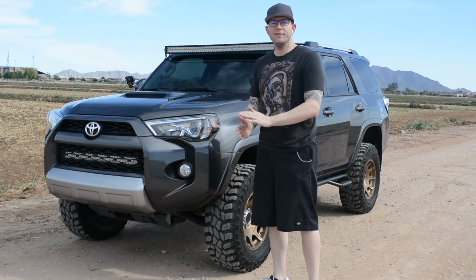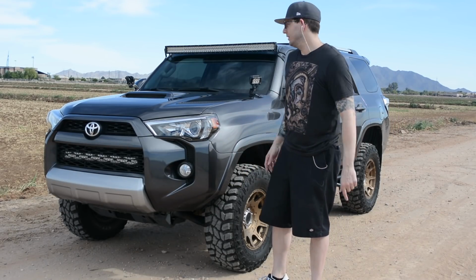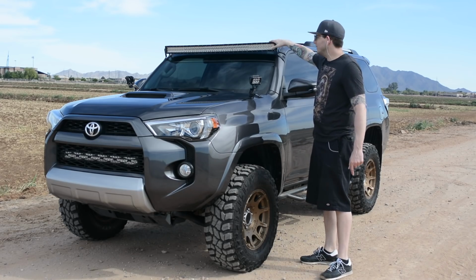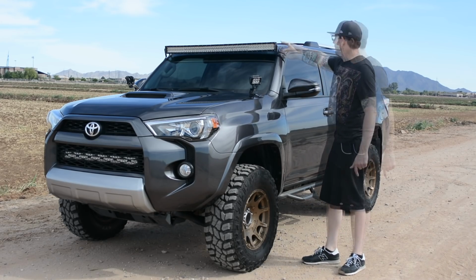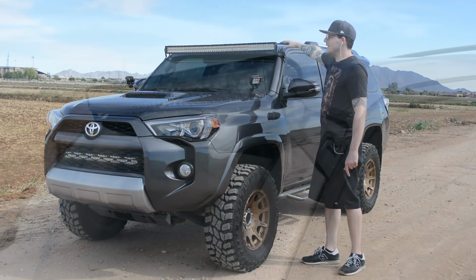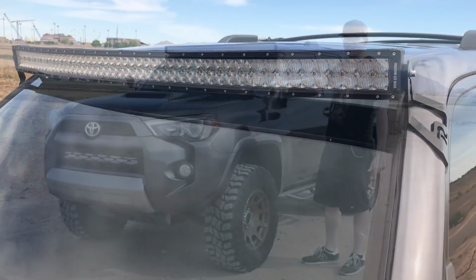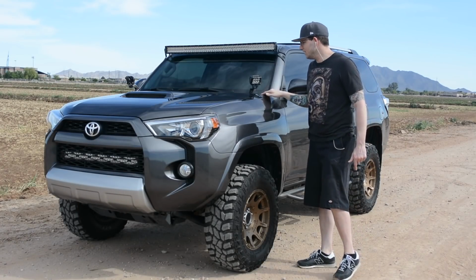Alright, now I'm going to tell you about a few of the mods that I've done to this vehicle. Up top, you can obviously see that I have the windshield light bar here with hidden wiring. It's really nice because there's no crazy wires sticking out. It's very well hidden behind the bracket, and it goes all the way down the channel here into the engine bay, which is pretty awesome.